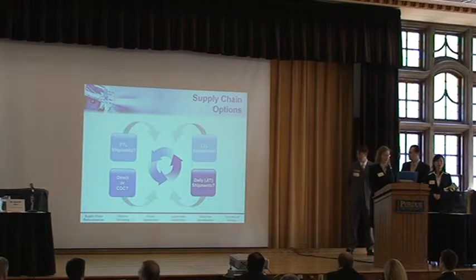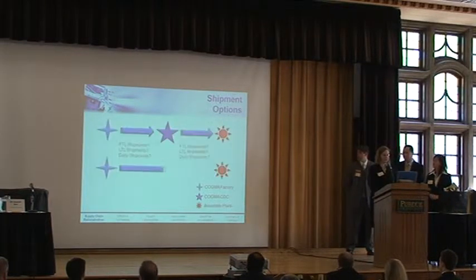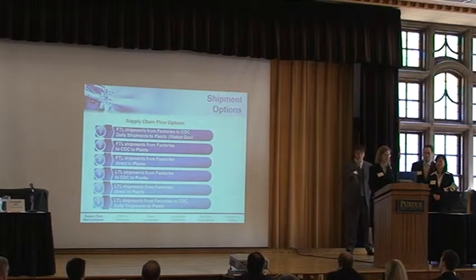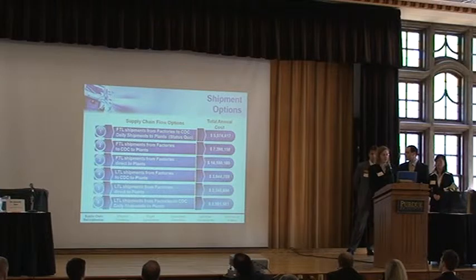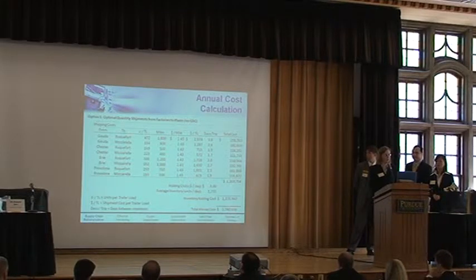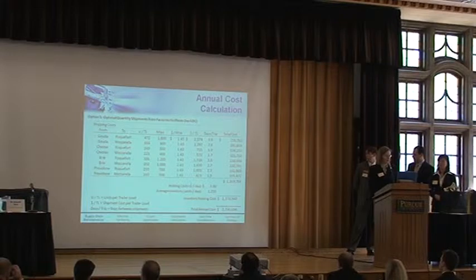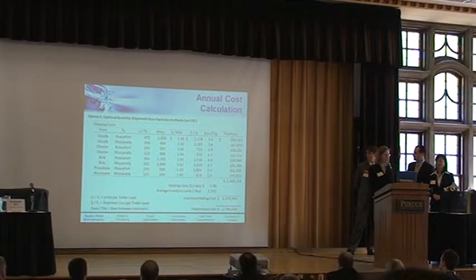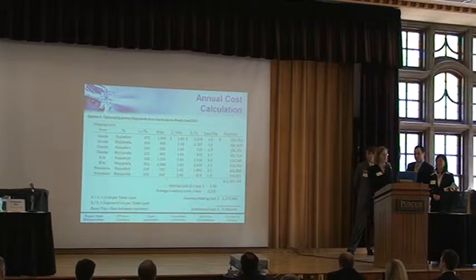daily just-in-time shipments. In looking at these options, we came up with 6 that were viable alternatives for Cogma to use. We calculated the total annual cost of each option and came up with option number 5 as the highest cost. This involves optimal quantity shipments from the factories to the plants and no CDC at FedEx. To describe how we made these calculations for option number 5, you can see that we used an optimal number of units per trailer load.